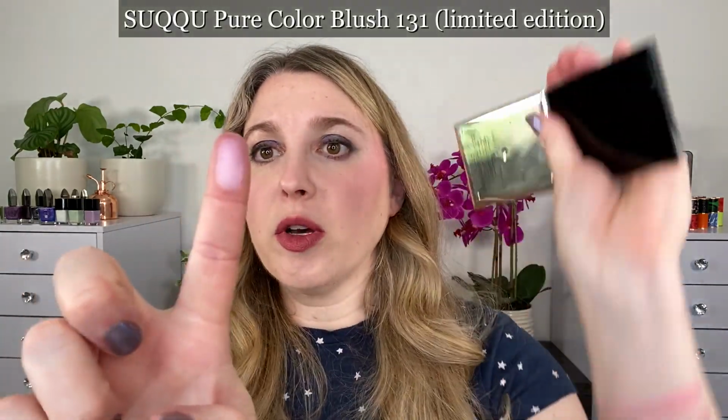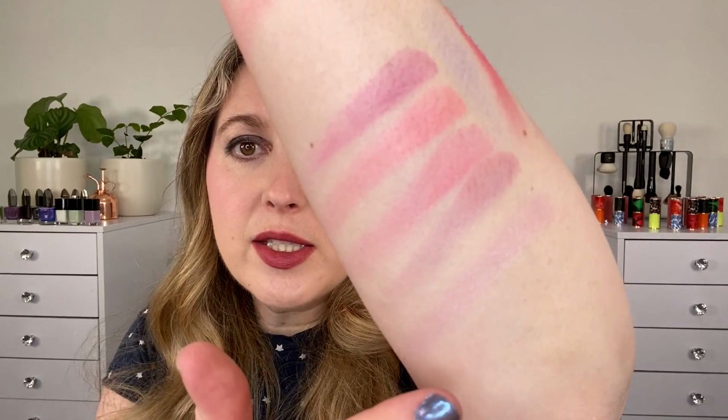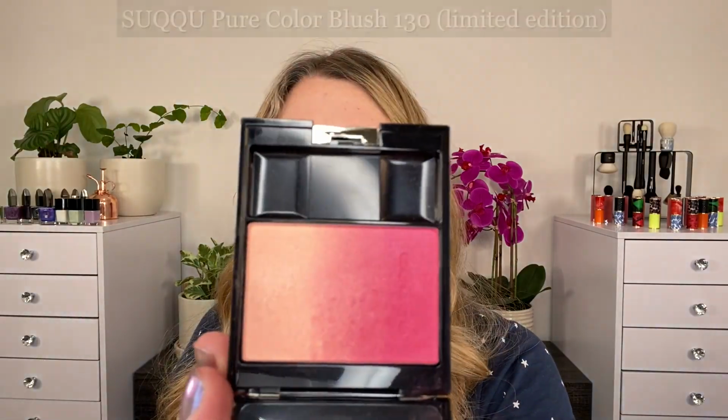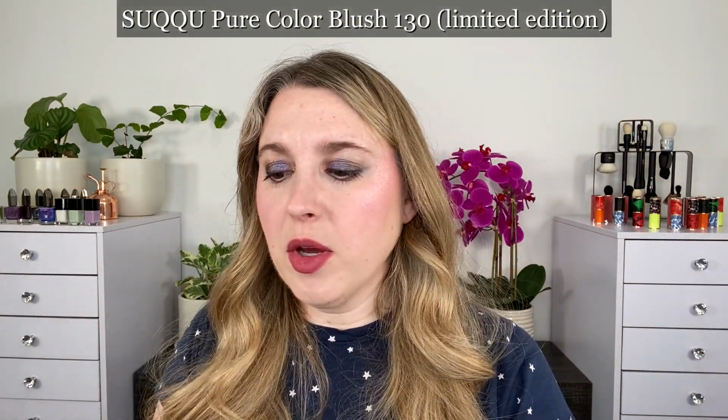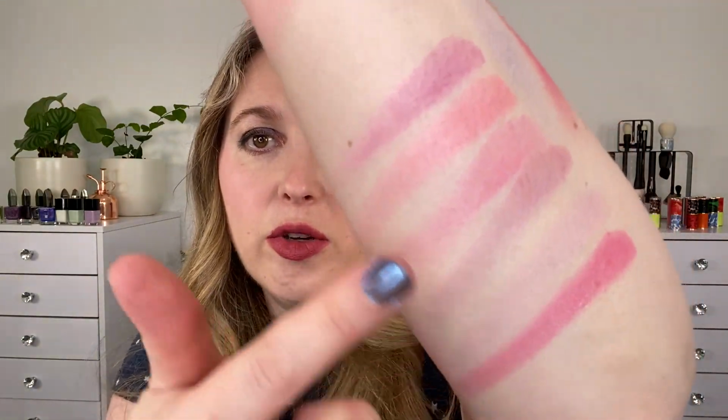This is shade 131. We're going to take a look at this purple. This is actually a highlighter here on this end. So let's put this one down here, I guess. You can see how light and soft that is, but you can see that it's definitely got a little bit more pink in it than the Suku 01. And then we also have 130, which was released at the same time, which is going to be pink. So let's compare that. You can see this is definitely much more of a raspberry shade. It's more vibrant than those in the Pat McGrath or in the other Suku blushes. Let's mix these as well.